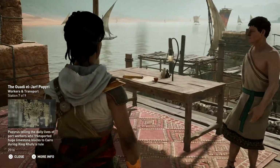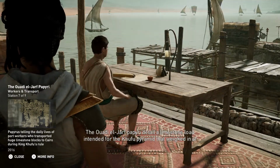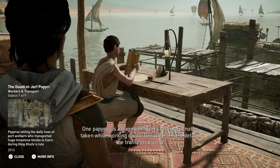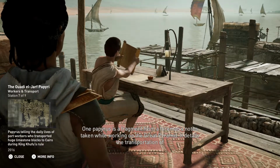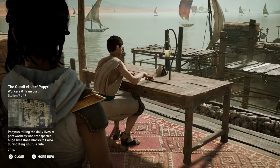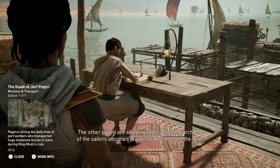The Uwadi El Jarf papyri detail a limestone load intended for the Khufu pyramid that weighed in at 70 to 80 tons, or 30 blocks. One papyrus is a fragment from a foreman's notes taken while working on the Great Pyramid. It details the transportation of limestone blocks from the Tura quarries to the construction site of the pyramid. The other papyri are shipping logs containing archives of the sailors assigned to sail the Red Sea and the Nile.